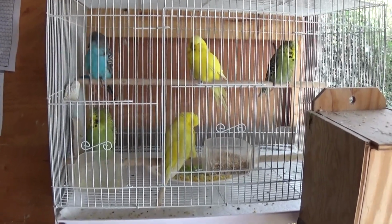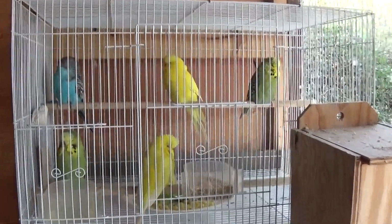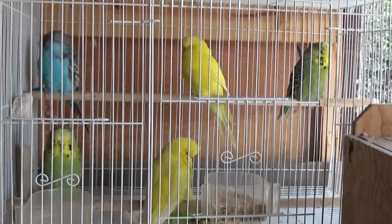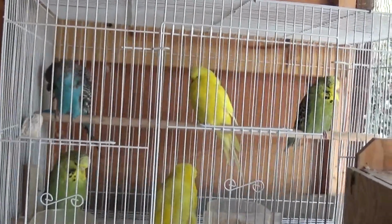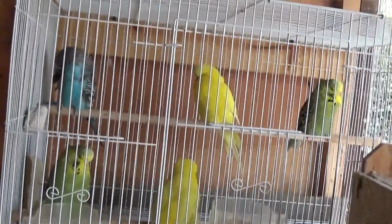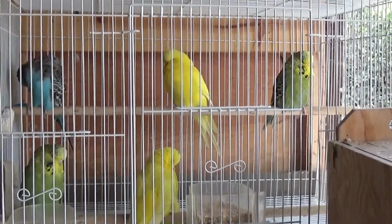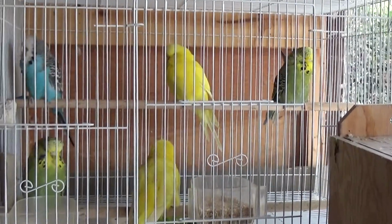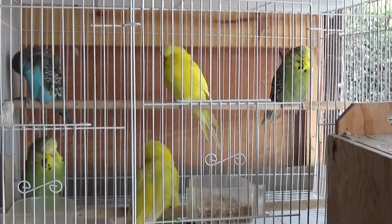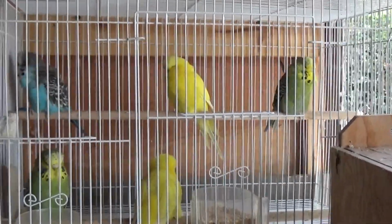This is sick bay. I treated these guys because they all had a hard time thriving. Lightweight, just not looking good a lot of the time. So I treated them all for digestive issues, basically yeast infections in their stomachs, and they are all putting on weight. So I think I found the problem, and I'm thrilled.